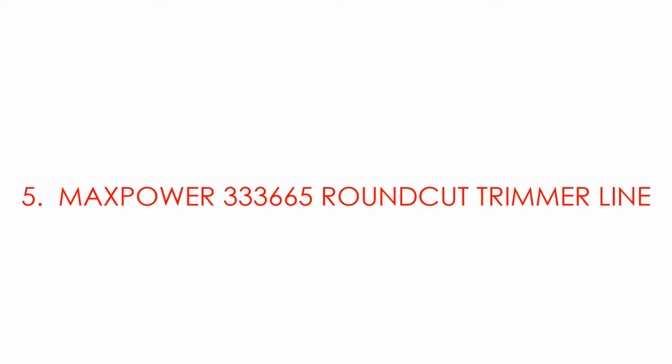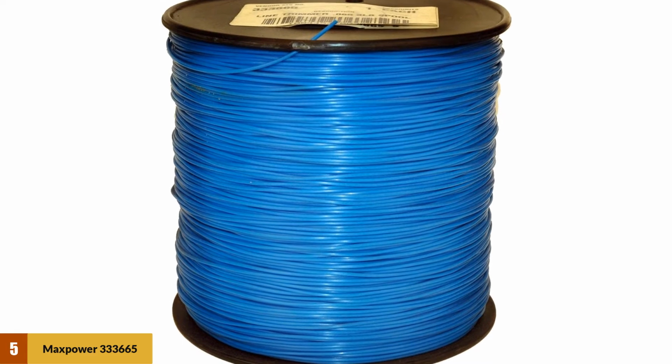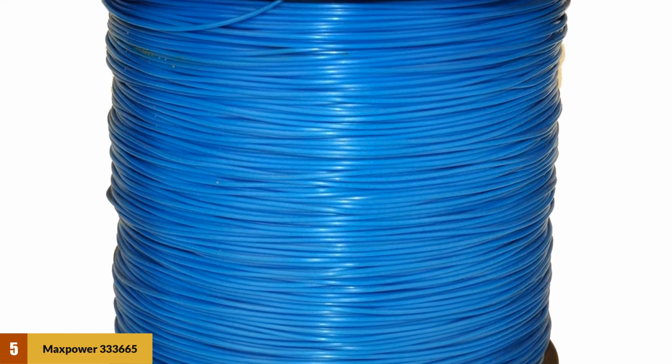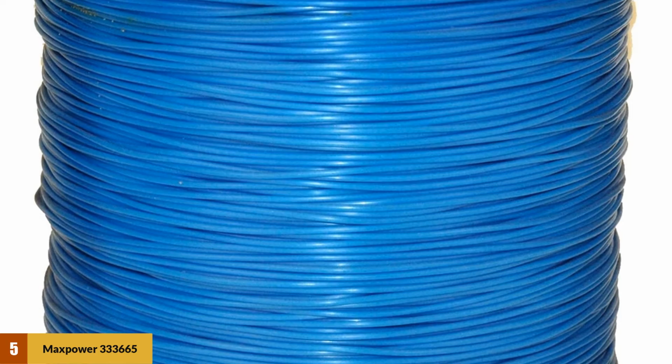At number 5. Maxpower 333665 roundcut trimmer line. The Maxpower 333665 line is ideal for people who only need to do light chores around their yard with a line trimmer. It is best for trimming high grass that is light, small weeds, and other light greenery. The line has a basic shape, so it rips up what you are cutting instead of slicing through it.